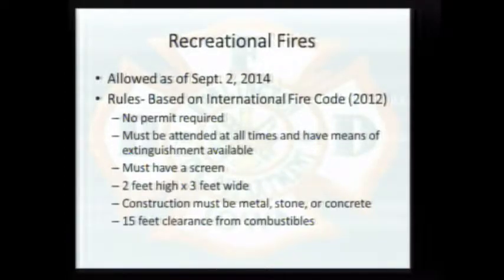The fire pit, whatever you want to call it, has to be constructed out of something non-combustible: metal, stone, or concrete. One problem we've seen is people will just dig a hole in the ground and think that's enough, and we don't allow that. They have to have something constructed. We prefer commercially made, but people have done some very artistic things with concrete block or whatever, made really nice looking fire pits. It has to be 15 feet clearance from combustibles, fences, garages, the neighbor's house, everything like that.